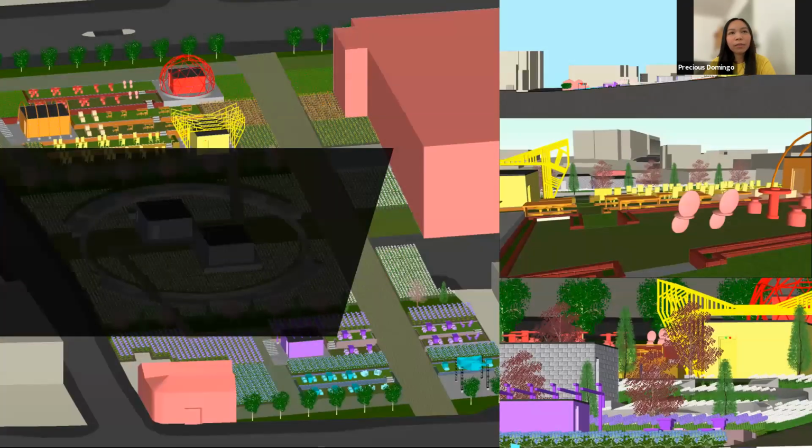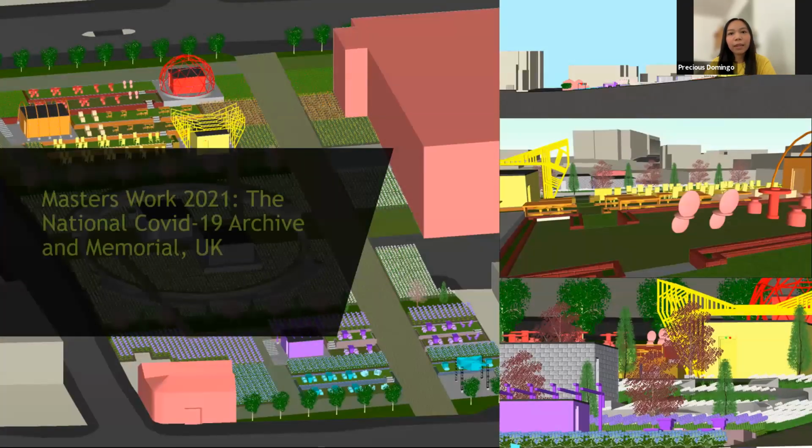So I've now just finished my master's degree, and the theme that I was looking into was the COVID-19 pandemic. And this project is a memorial, a place for reflection for people that have been affected and those that want to know more about what happened during the pandemic. So it's both for people of the local time and for people in the future.